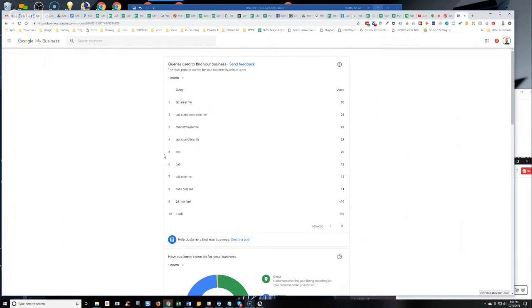Does that make sense for just the word taxi, just the word cab? And again, I've said this many, many times, I've been mainly dealing in local for my entire career. I have always targeted the keywords with a local modifier, especially with a real short tail keyword like taxi, for example, or plumber or roofer. I would always optimize for the local modifier, which would be the city name appended to the keyword.